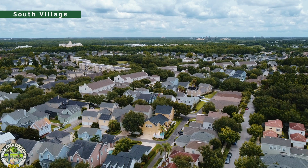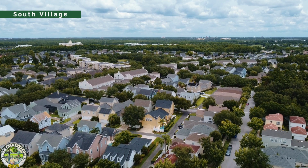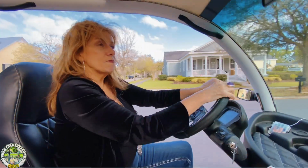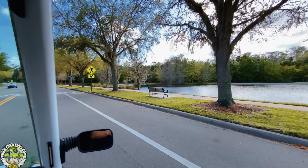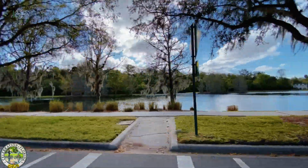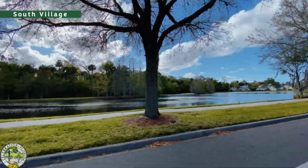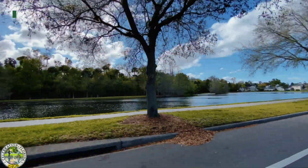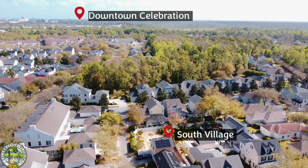Some of these were built by Morrison, some by Issa, some by David Weekley. But to the right, you'll see beautiful locations with lakes and conservation. Once again, you're going to see the sidewalks, the walkability. When you're in South Village, you're about 1 mile from downtown Celebration.